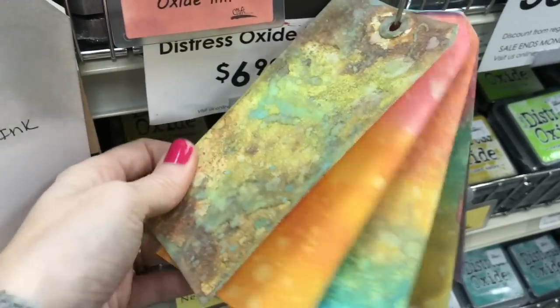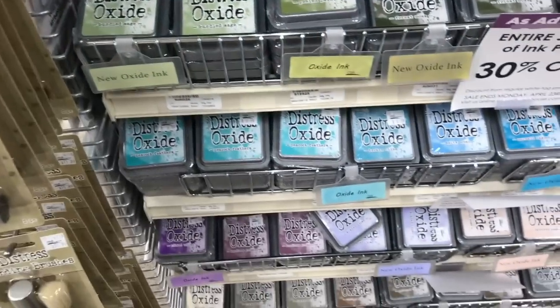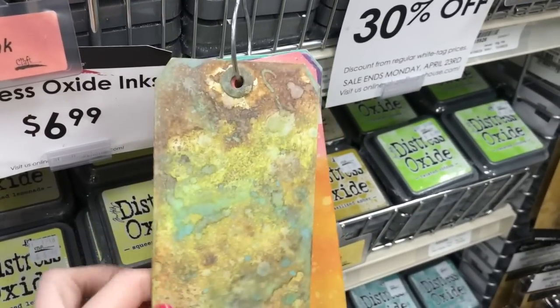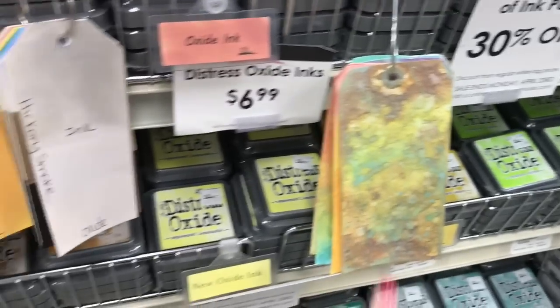I am slowly getting my collection up here, but I haven't really used them a lot. So let me know what your guys' favorite way to use Distress Oxides is. I like this right here. I want to make tags like that. That would be good.